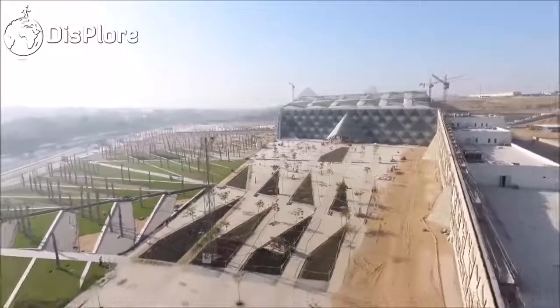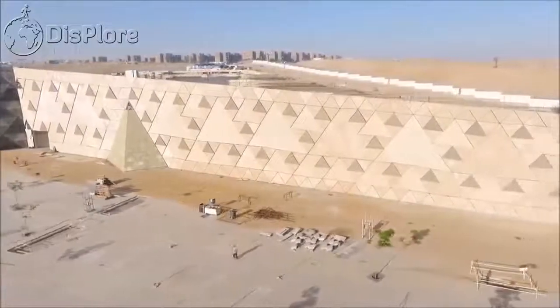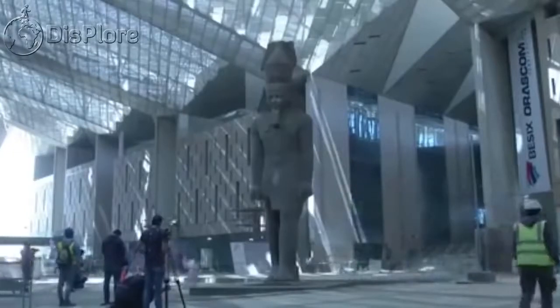One of the main features of the museum is the translucent stone wall made of alabaster that makes up the front facet of the building. Inside the main entrance is a large atrium where large statues will be exhibited.